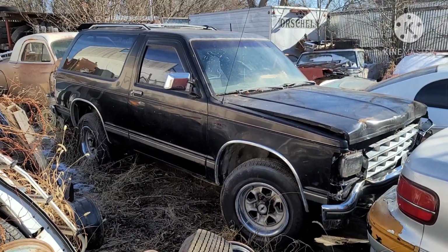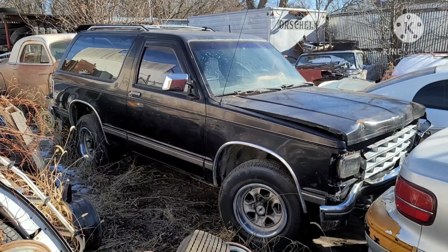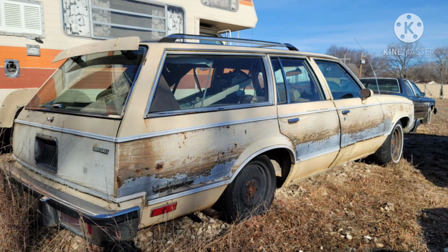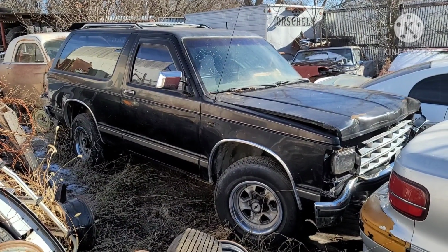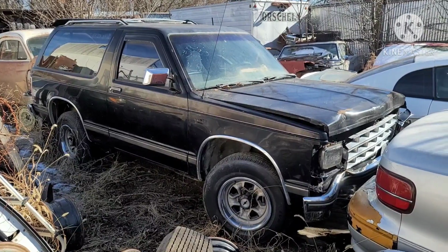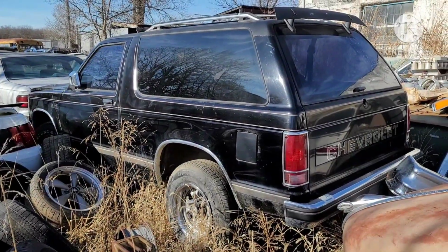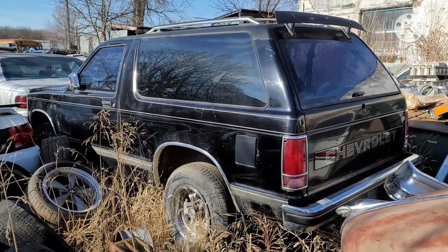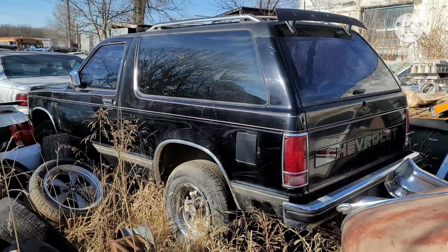And for what these Blazers are, you know, they're starting to come on in value. It's kind of like a G-body. They're 40 years old now. Really hard to believe that. Hard for me to wrap my head around that because these are the vehicles that we grew up in. I'm 35 now. So you guys know it. You see it. They're swapping 350s in them, swapping LS motors in them, lowering them.